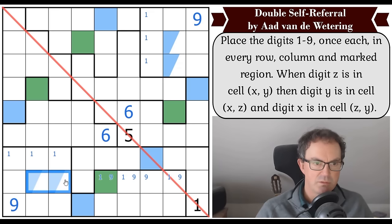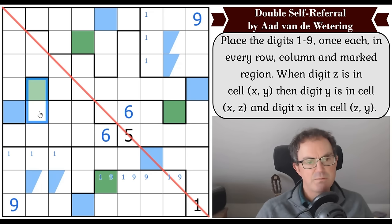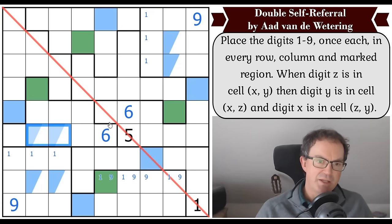What about where blue is in this region? We do know blue and green are different, don't we? So blue is in one of those two squares. And again, we can reflect that across the diagonal, can't we? So blue is in one of those two squares.